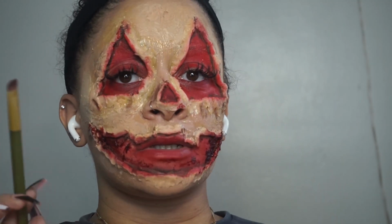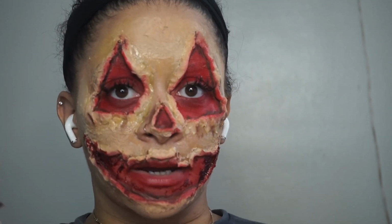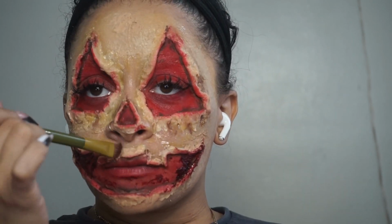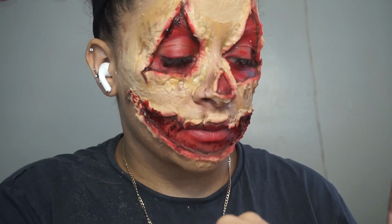So this is definitely probably not going to execute as well as hers did, but it is very much inspired by hers. I completely jacked up this part of the lips, and by the time I was done, I was fed up. Nothing a little fake blood can't fix. I really am digging this though, low key. Oh yeah, I'm gonna make that happen on this side.